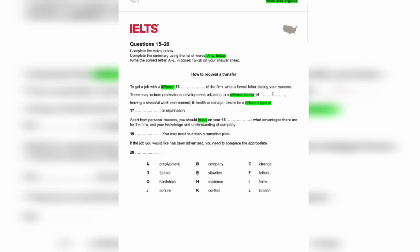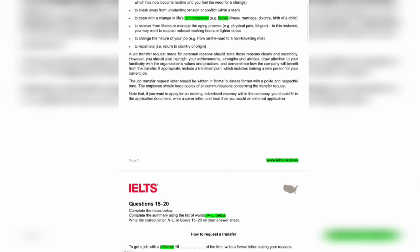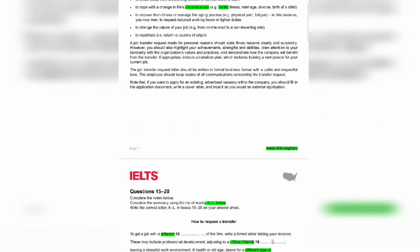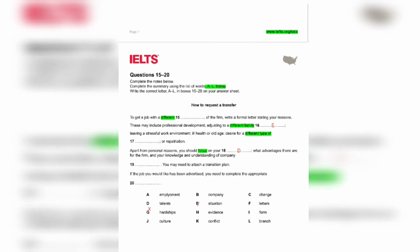Apart from personal reason, you should focus on your talents. What advantage they are. How many do we have? 1, 2, 3, 4, 5, 6. Oh, we have a lot here. Should focus on what? On your what? A job transfer request made for a personal reason should state those reasons clearly and succinctly. However, you should also highlight your achievements, strengths, and ability. So, focus on your achievement, on your talents. So, this one, I'm positive, this one is D. So, we got that one crossed.